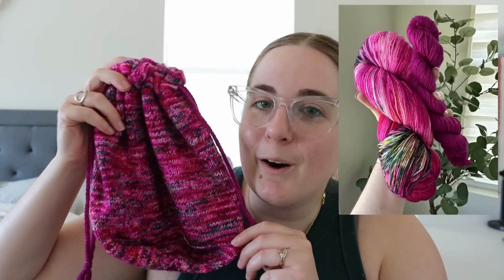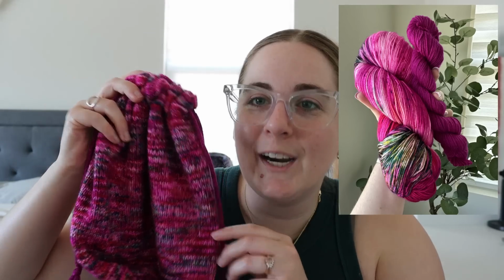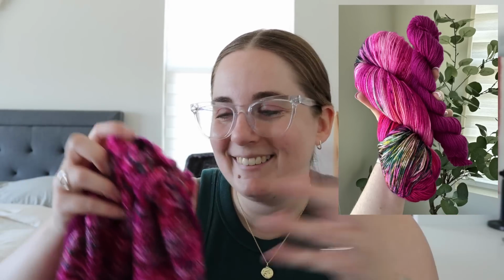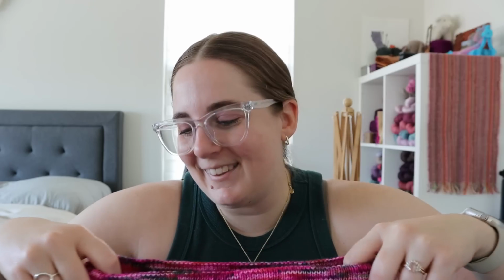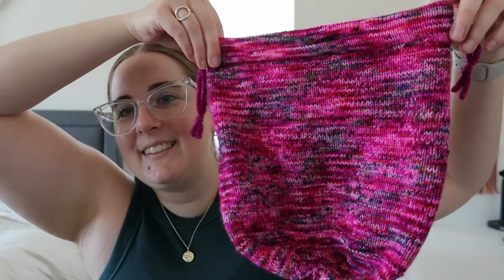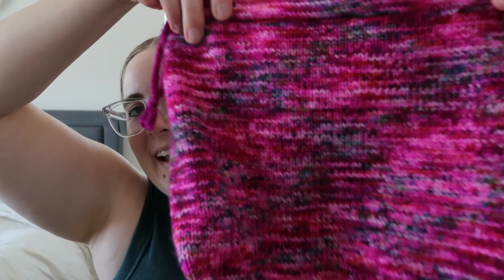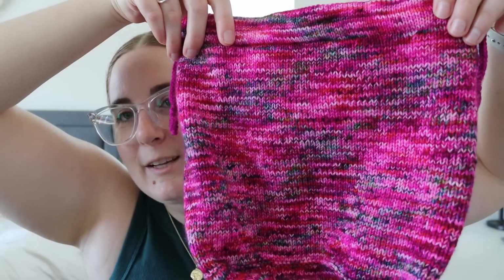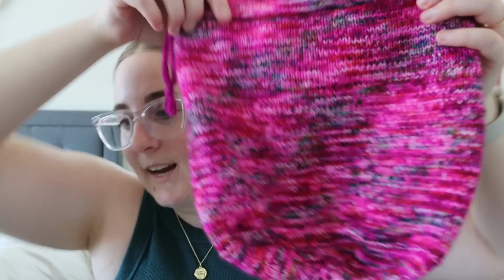This is the Purl Pouch by Tori, and I basically knit a project bag. I am so excited about this. I have not been able to stop talking about it on Instagram, but it's a project bag. And look at this colorway. All of the colors that I got are on the Soft Rose base, which is an 85-15 superwash merino nylon blend.